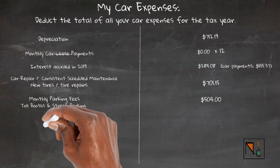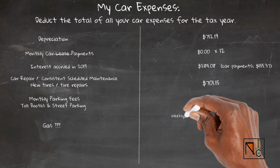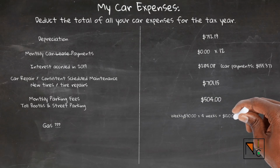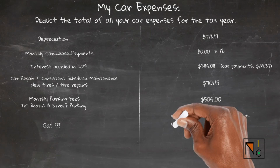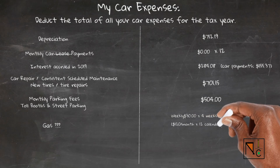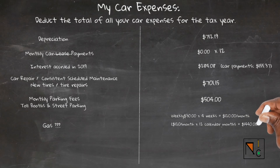Now for gas, if you're anything like me, it's very hard to keep up with all the receipts from the gas tank. So I'm doing an estimate of how much I typically spend per week on gas while doing my gig work. And that estimates around $30 per week times 4 weeks in a month. And that would equal about $120 for the month spent on gas. And if you were to times $120 per month times 12 calendar months, that would equal $1,440 for the year spent on gas on average.